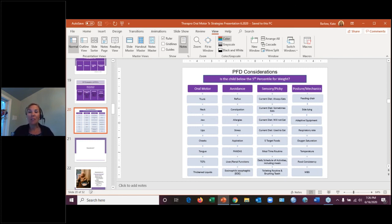And we also want to look at the posture and mechanics. How are they being fed? Do they have a feeding chair? You'd be surprised sometimes the way children are being fed, and I would have never even imagined that if I hadn't seen it with my own eyes. For children with physical disabilities, has the caregiver tried Sideline yet? Sometimes it can really help with lip closure, and you can get good straw drinking out of Sideline. What is the adaptive equipment that's been tried or used?